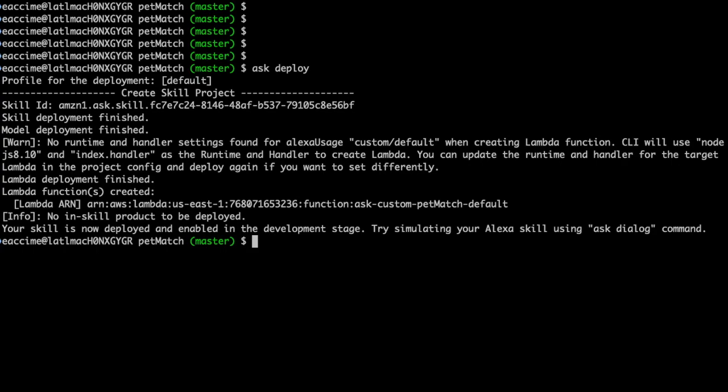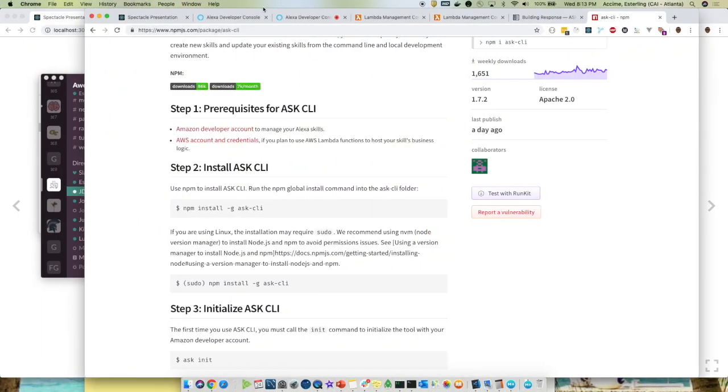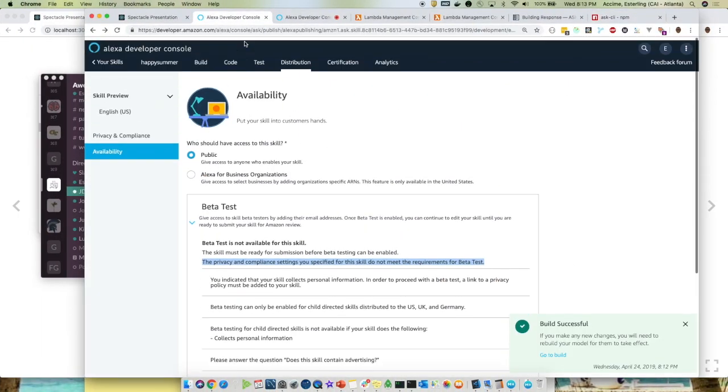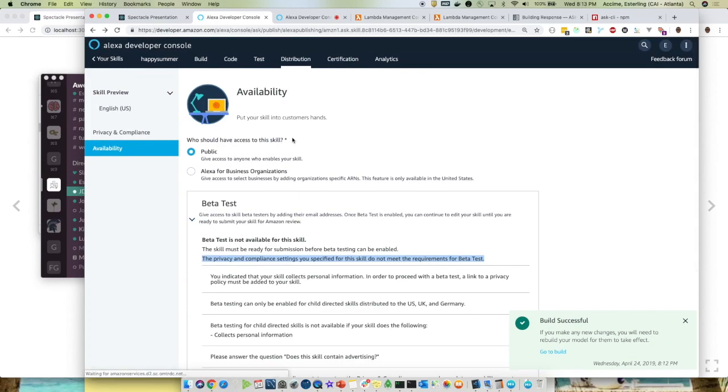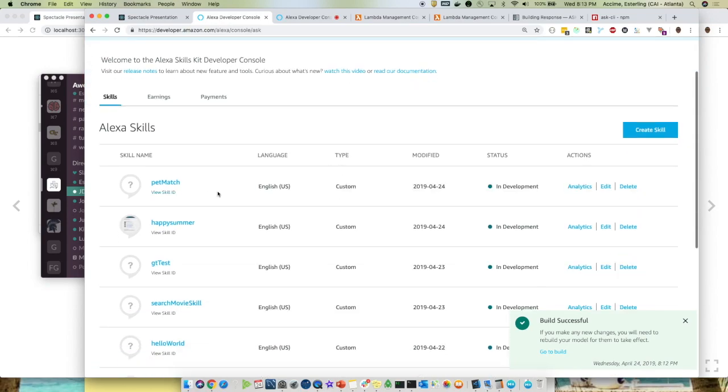All right, to show you this in the console, and we'll end the talk right there. I'm going to go back to the console, your skills. We should be able to see the pet match. If we look, and there you go.